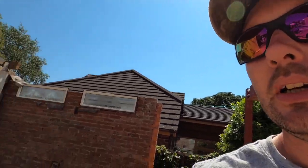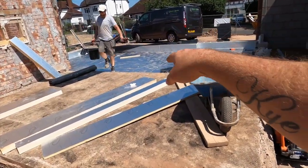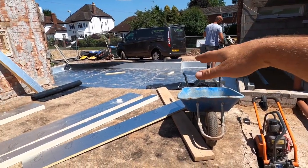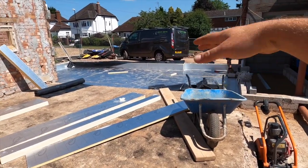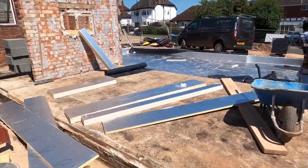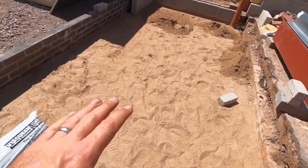So yes, we've got that section there, so there's DPM gone underneath that, then the layer of insulation, then another sheet of DPM's gone on, then we're going to go on top of that. We're going to tape all the joins up on there, and then we've got to do the same here. So this at the minute has all been whackered down.